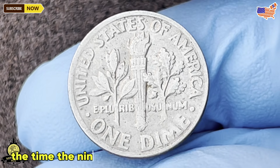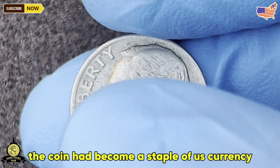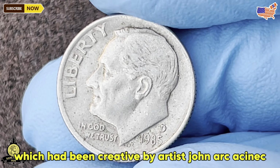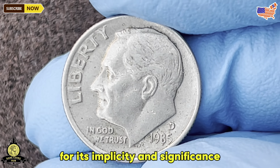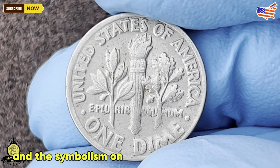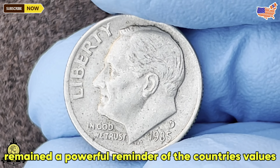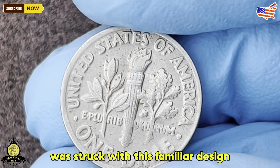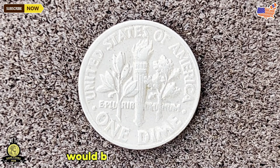By the time the 1985 dime was minted, the coin had become a staple of U.S. currency. The design, which had been created by artist John R. Sinek, was timeless and resonated with Americans for its simplicity and significance. Roosevelt's image on the coin became iconic, and the symbolism on the reverse side of the dime remained a powerful reminder of the country's values. The 1985 version of the dime was struck with this familiar design, but it was in the years following its production that this seemingly ordinary coin would become extraordinary.